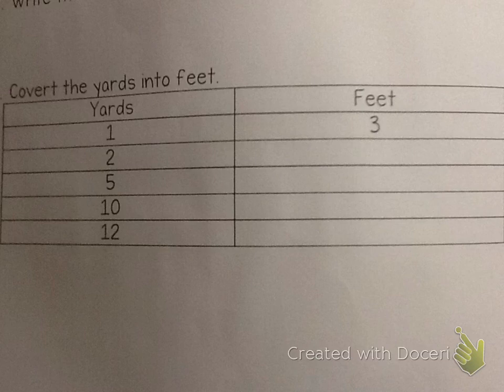Number 8 says convert the yards into feet. So 1 yard equals 3 feet. Therefore, 2 yards would be 2 times 3, which is 6. 5 yards would be 5 times 3, which is 15. 10 yards would be 10 times 3, which is 30. And 12 would be 12 times 3, which is 36.